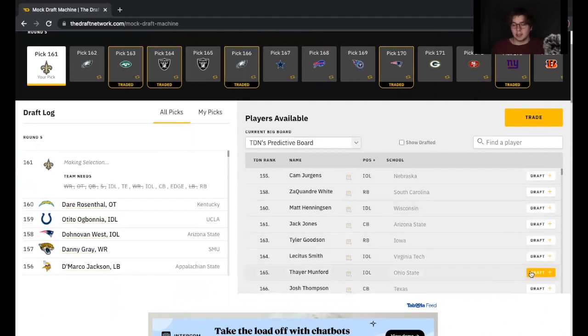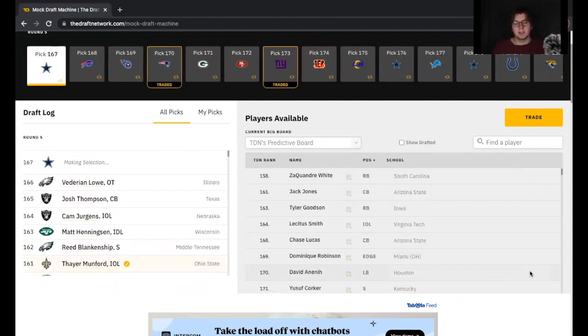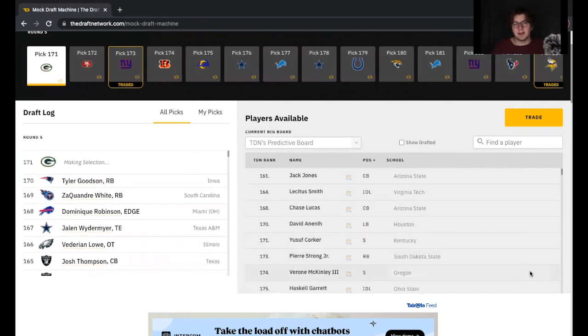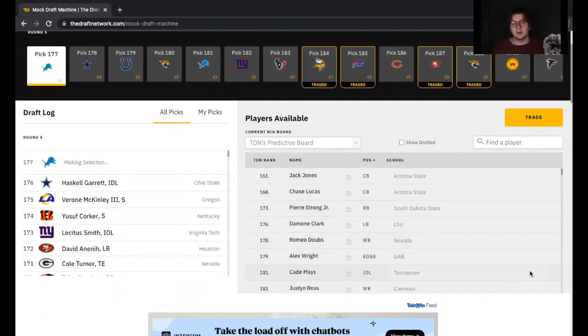We're actually going to go with Thayer Munford here from Ohio State. Played a lot of guard, but also got kicked out to tackle quite a bit this past season. So he's flexible, gives you another reliable option. Probably going to translate to being their sixth offensive lineman this first year, which is good because he has the versatility to kick out to tackle, but can also play guard. Gives you a lot of versatility.